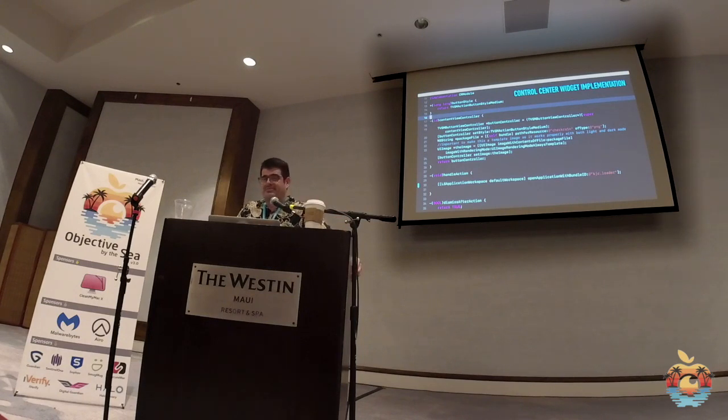Let's see here. Handle action. That's what happens when you click the button. And dismiss after action. So if you don't have that as true, the control center will stay up until it automatically goes away from being idle or whatever, as long as you want it to. So if you want it to go away afterwards, dismiss after action, true.